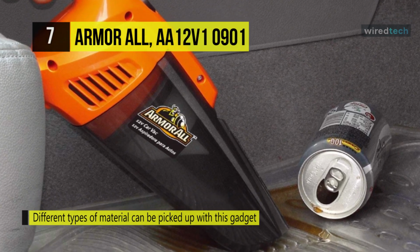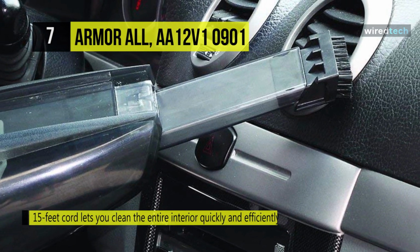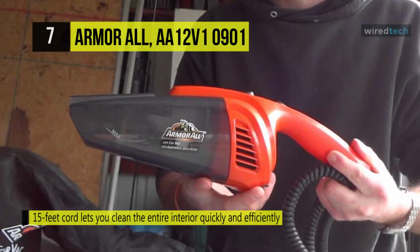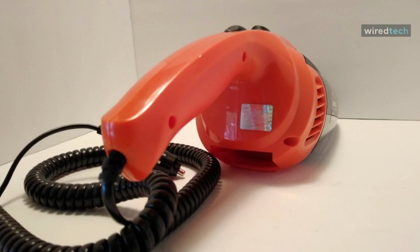A storage bag, a detail brush, and a crevice attachment are included with the tool, as well as a reusable filter. You can plug this wet and dry car vacuum into the AC outlet for power, and the 15-foot cord lets you clean the entire interior quickly and efficiently. A built-in LED light provides extra illumination for getting under seats.